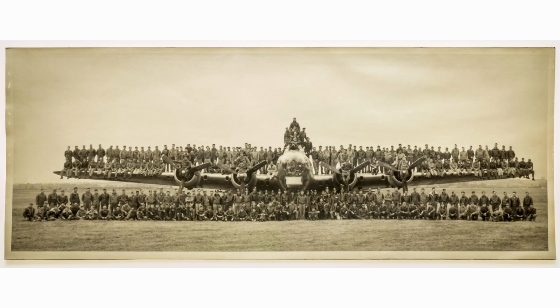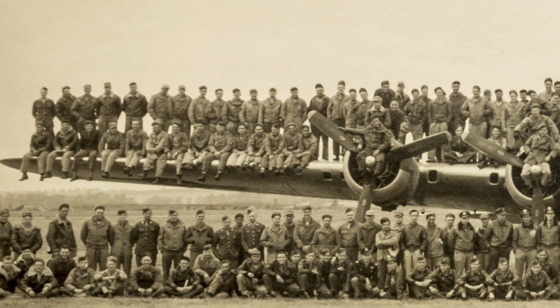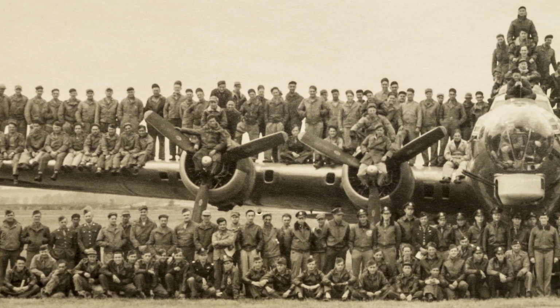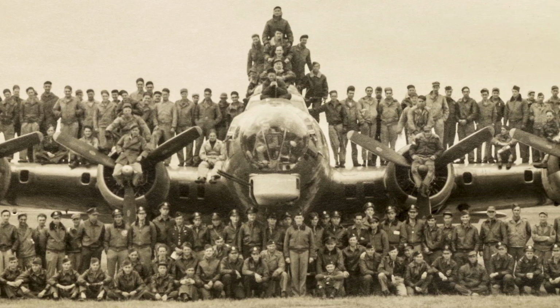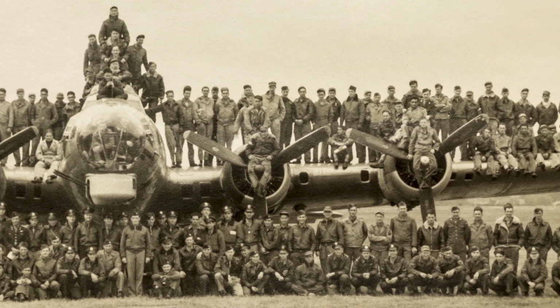So there's a B-17 nose on to the photographer, and the entire squadron is on and around this plane. I counted there were 58 guys on one wing and 61 or 62 on the other wing. And there's guys in the nose, and there's a guy straddling each cowling of the engine, and then there's a whole line of guys underneath the wing of the aircraft all the way across the front. And on the back it said July of '44.